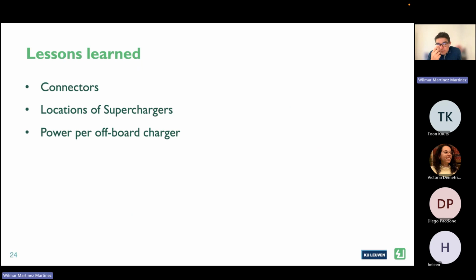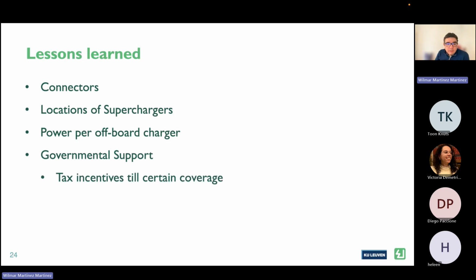Also to determine what will be that power per off-board charger. Like today, most of the cars don't allow extremely fast charging, like higher than 250 kilowatts or even higher than 100 kilowatts. So that's important to check what will be the suitable power per off-board charger in order to use the grid in a better way. Governmental support, I already mentioned this in the previous slide, like tax incentives and also specific financial policies.